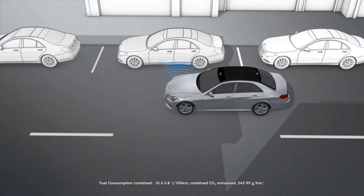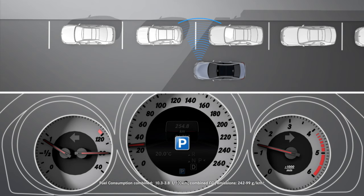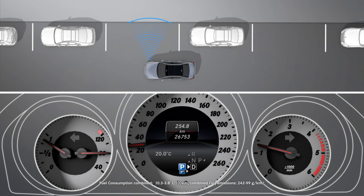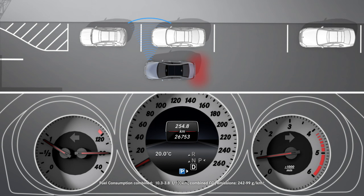The parking symbol is shown in the instrument cluster at speeds below 30 km per hour. If unsuitable parking spaces are detected to the left or right of the vehicle, an arrow appears beside the parking symbol. The parking spaces on the driver's side are only displayed if you operate the turn signal on the driver's side. Bring the vehicle to a standstill shortly after the desired parking space and select reverse gear.